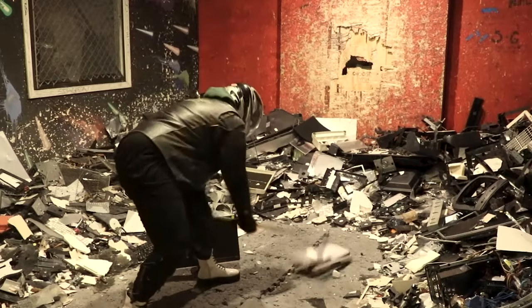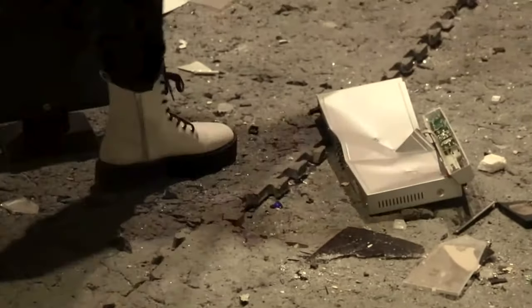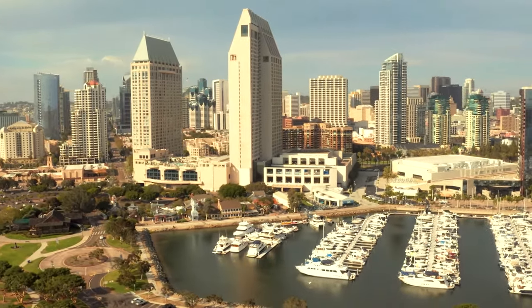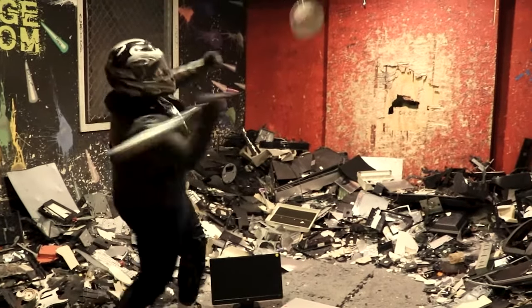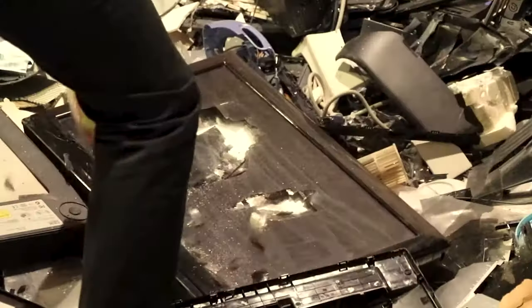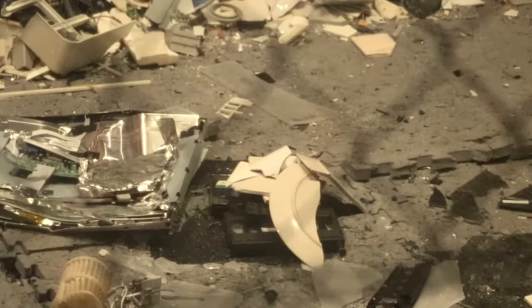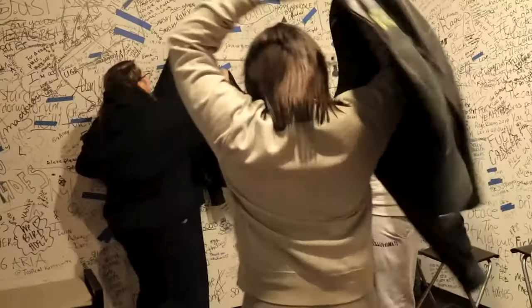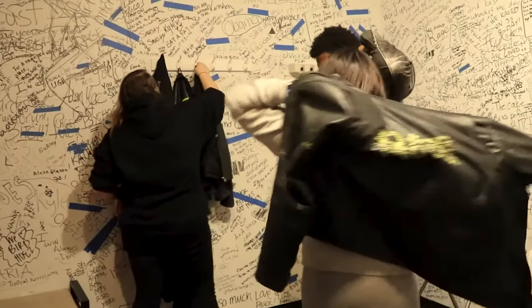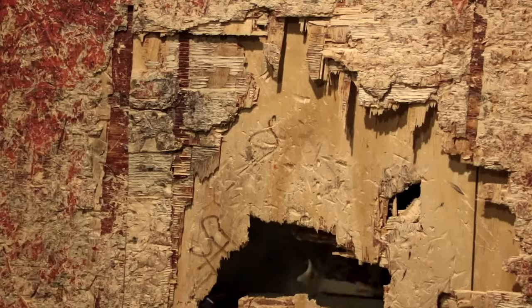Number 10. Smash Shack, San Diego, California. Smash Shack. Located in the heart of San Diego, this recreational facility is super fun. With glassware, electronics, and furniture, you can smash in a safe and controlled environment. It's lots of fun. With various packages available to suit different needs, Smash Shack provides a unique and cathartic experience that is perfect for individuals, couples, or groups looking to let off some steam. Come and experience the ultimate stress-relieving activity at Smash Shack in San Diego, California today.